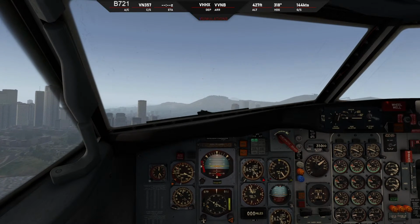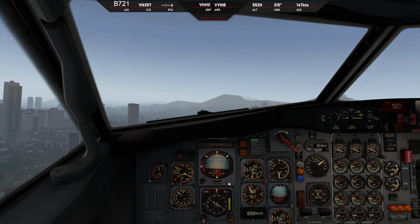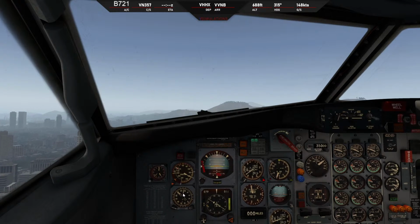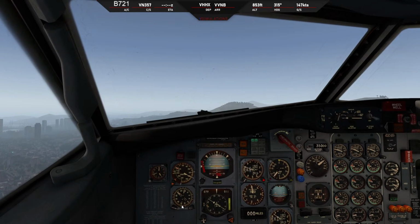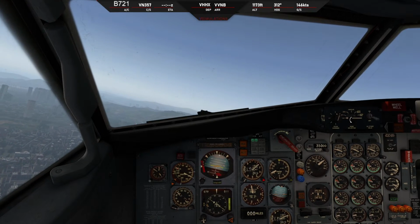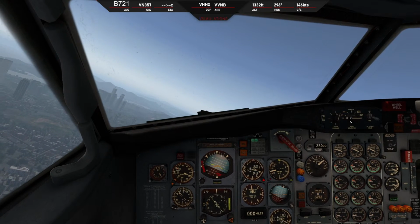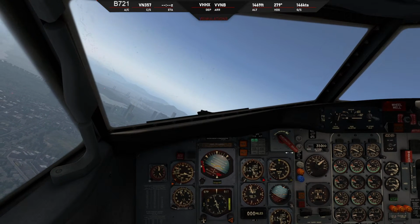Love it. All right, we're tracking straight out till we fly over the NDB. Here we're going to wait for it to flip. Basically going over the checkerboard, maintaining our maximum climb. There we go, over the NDB. Left turn now. To our second NDB, which is about a 260 heading.